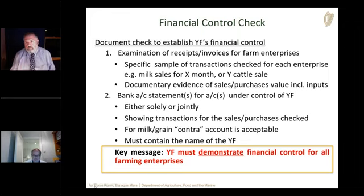So the key message here is that the young farmer must demonstrate financial control for all the farming enterprises, and that the transactions must follow through to a bank account which will be under the name of the young farmer, or include the name of the young farmer.